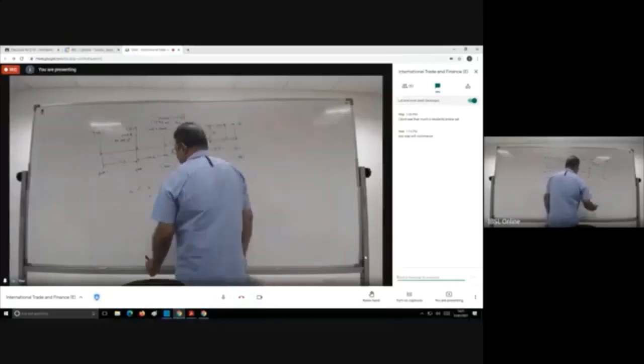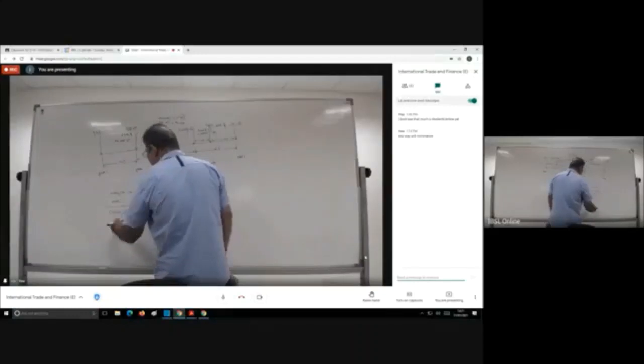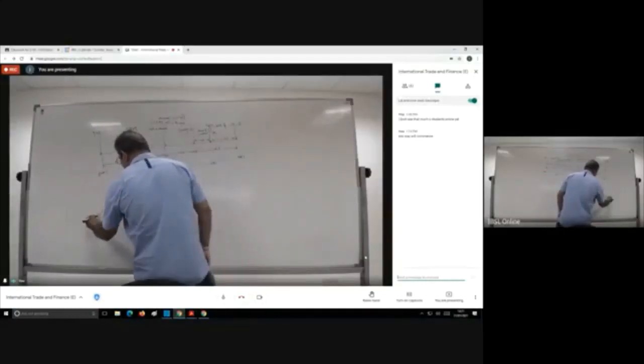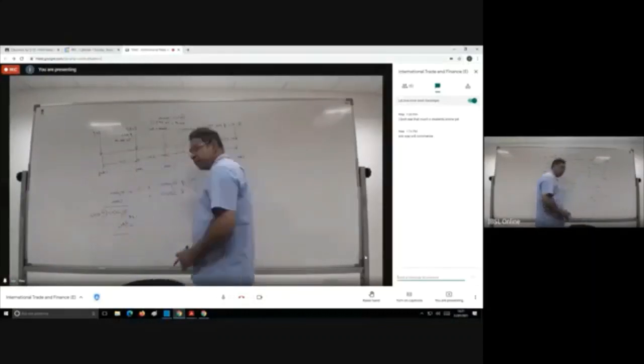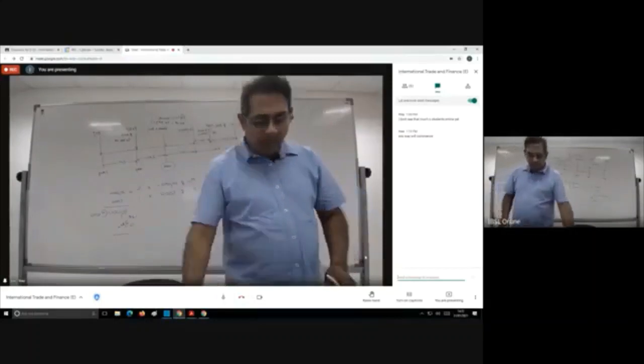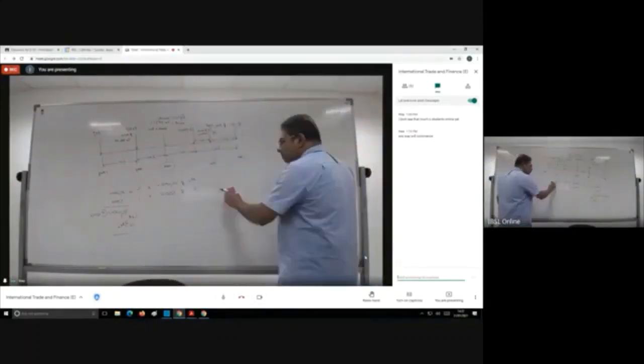Right? So therefore, this is 20,000 and this is 5,000. So all in all, it will be 30,000 at the rate of 100. So the bank will consider giving a short-term loan for 3 million as customs duty and clearing charges. Right.